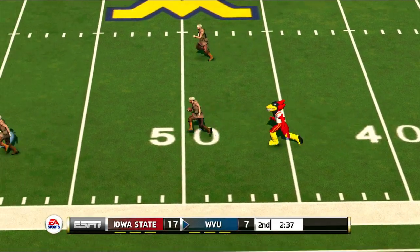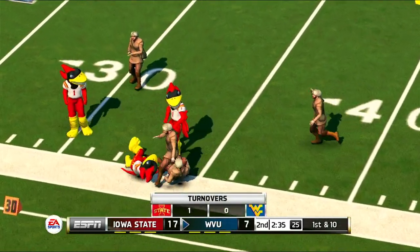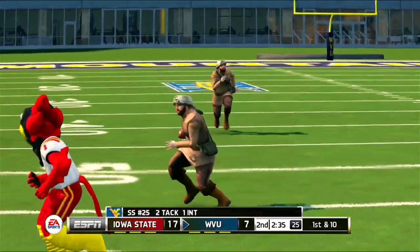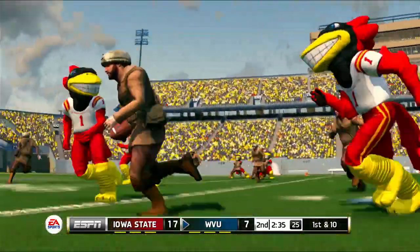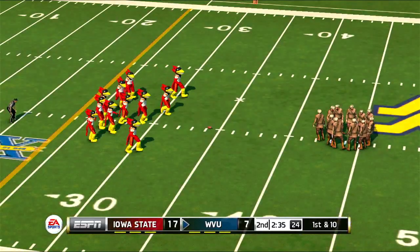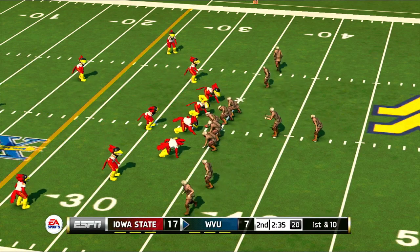It's intercepted. And he is drilled at the 34-yard line. What kind of call is that? With a big lead, you're throwing the football, and the interception here could end up costing you. From the 34-yard line, it's first down.